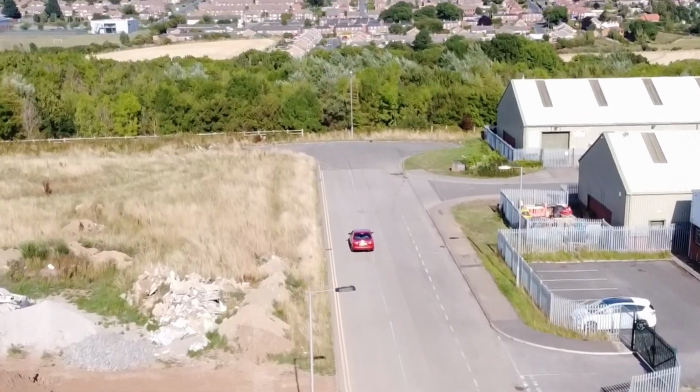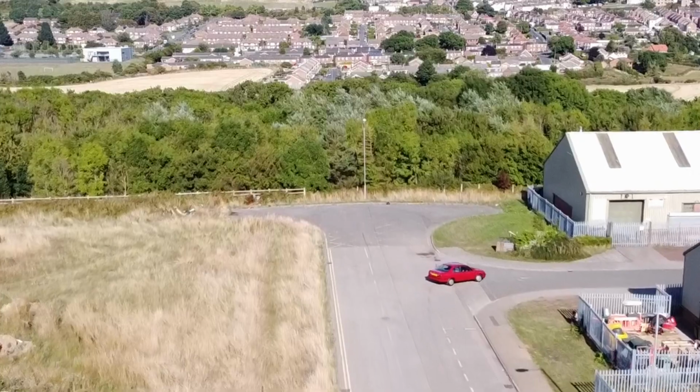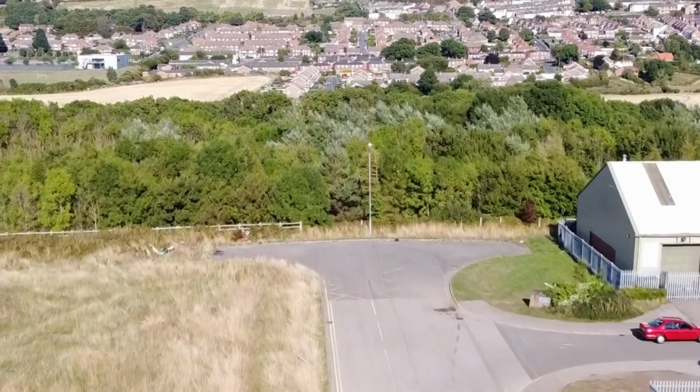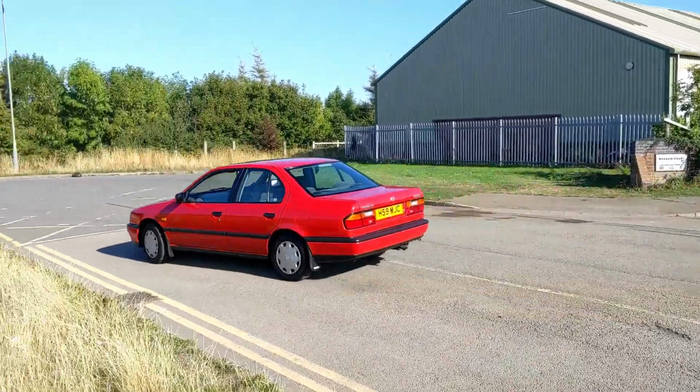So that's the Nissan Primera. It's a car that's, you know, the original one's all but forgotten now. You don't see them anywhere, and most people don't really remember them, but they were a very competent car for the time, and better than a lot of the competition that was around. So if you can get your hands on one, please do, and just keep it in good condition, keep hold of it, and just keep them for the future generations to come.